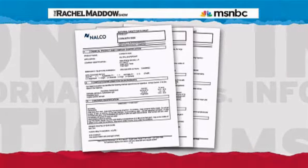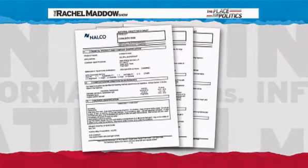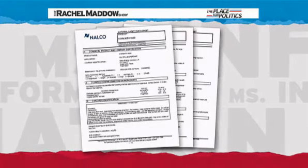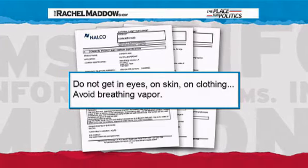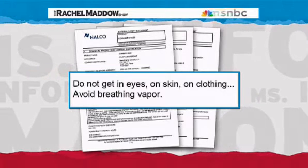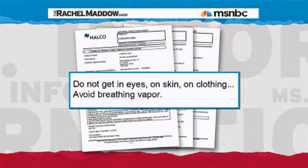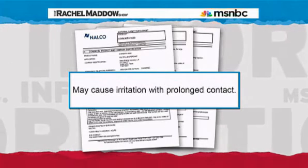Nalco posted a 10-page safety document about Corexit on the spill response website set up by the oil rig's owner, Deepwater Horizon, and warns you to not get the dispersant on your eyes, on your skin, or on your clothing, and also definitely don't breathe in the vapor. Touching it may cause irritation. 160,000 gallons of that into the Gulf of Mexico.